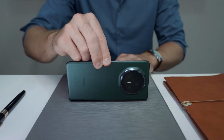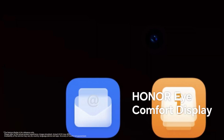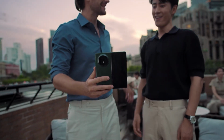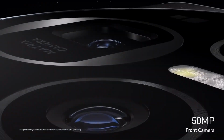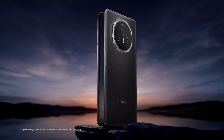On the software front, MagicOS 8.0, based on Android 14, offers a unique experience with some iOS-inspired features. It's not for everyone, but if you like a fresh take on Android, you might enjoy the customization options. The multitasking could use a little polish, but it's definitely packed with useful features. It might not have the longest battery life, and it does get a bit warm during heavy gaming, but for its price and design, it's a standout option in 2024.